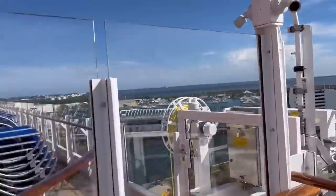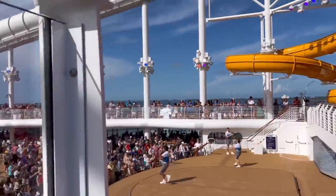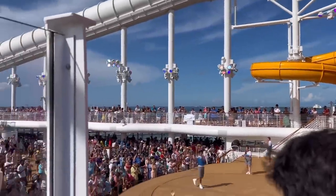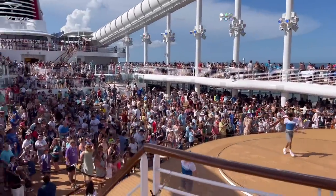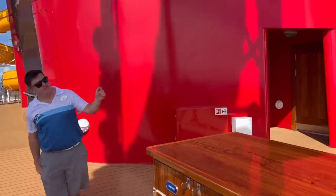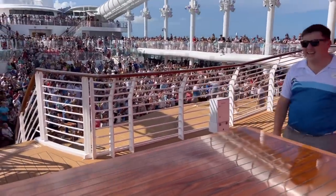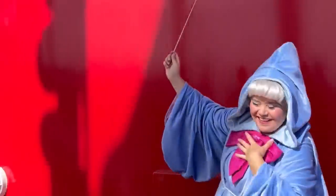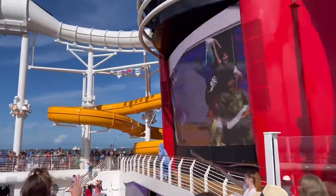So on every Disney cruise, they have a little sailing away party, and this one is starting just right now on the Disney Wish. A little fun going on here. Mickey Mouse, we got Donald, we got Pluto. It's a real party. Fancy. Look at this.